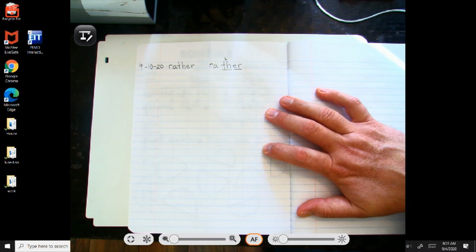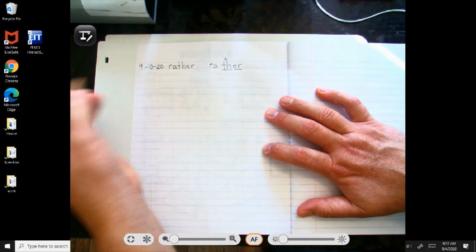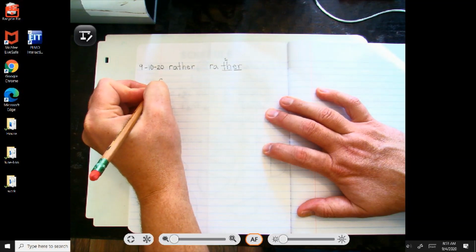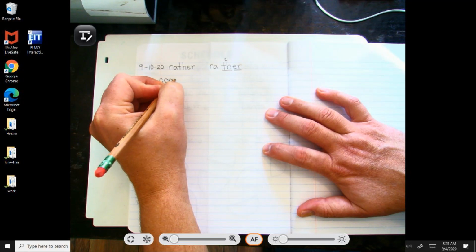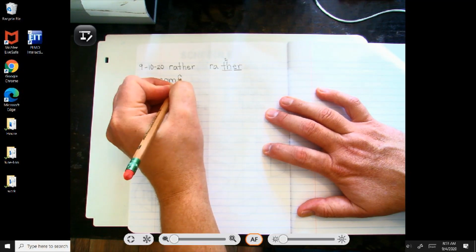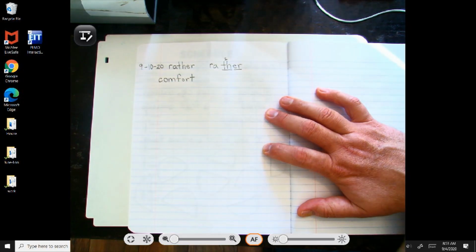Rather. We're ready for our second word already. I'm back here, comfortably close to my red margin. I'm going to write our next word. Our second word to analyze today is the word comfort. Your comfort is important while sleeping. Comfort. Goldilocks certainly learned that, didn't she? Comfort.